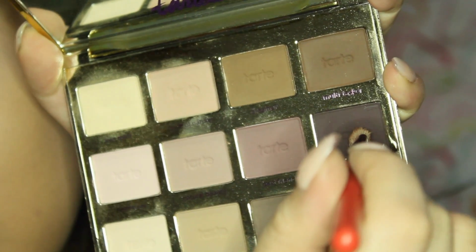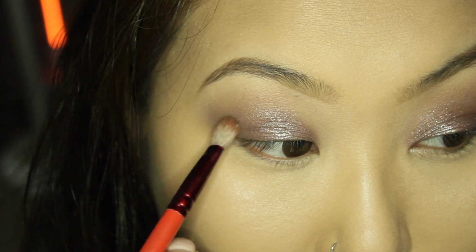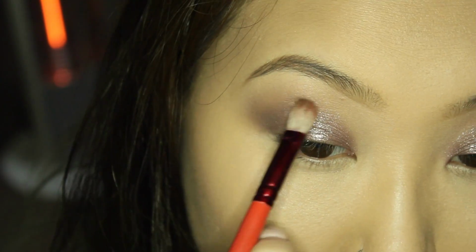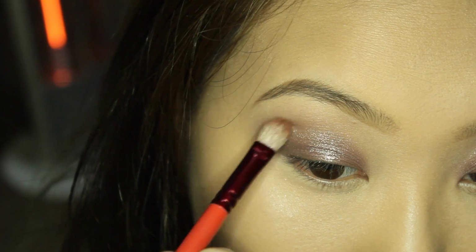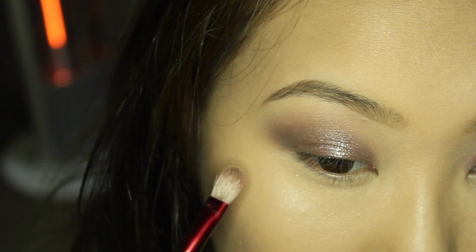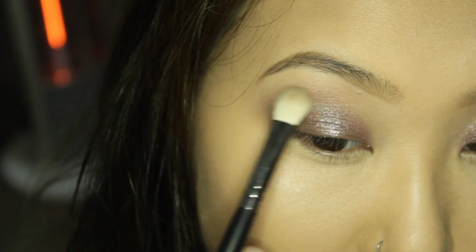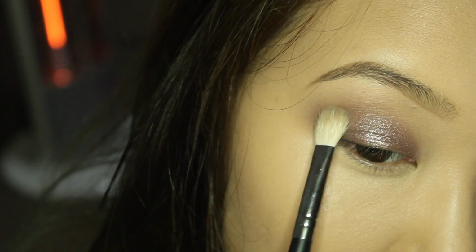With a smaller brush, this is the blending brush from MAC, the 217 brush, and I'm going to apply Bombshell. This is more of an eggplant shade, and I'm applying that to the crease to even define my eye. Because I applied the Tinsel color from ColourPop, it feels like it covered up the crease that I created earlier. So I'm adding there and blending everything out so it looks like it's balanced, and I want the outer corners to look darker.